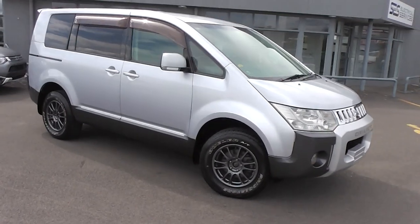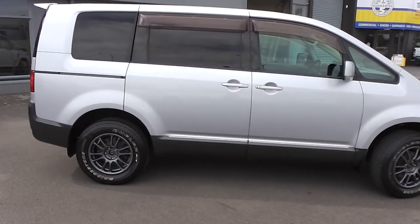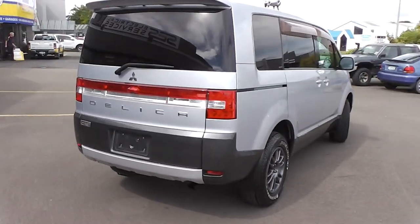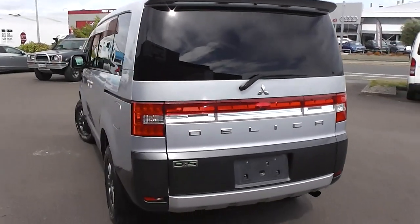Hi, Peter Day here. Take a look at this very smart looking 2007 Mitsubishi Delica D5. It is a G-spec model. It's an 8-seat, 4-wheel drive people mover. Travelled 150,000 kilometres, comes with AA mileage verification as to the correct odometer reading.